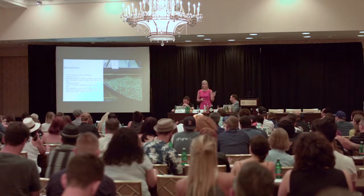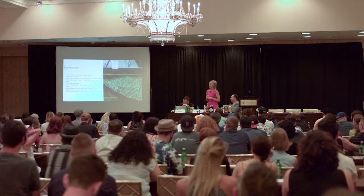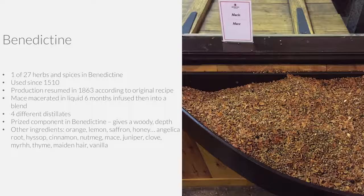What's interesting here is Benedictine's been using nutmeg since 1510, or so they tell us. I believe them. Which was right there in nutmeg's big moment, right? If you think about how valuable nutmeg was then, how special it was as an ingredient to use, especially when you think of liqueurs as a way to preserve beneficial medicinal properties of ingredients. You'd want to have nutmeg in there because it provided so many things that you want as a key ingredient in your liqueur. Yeah, and in 1510, we're definitely still in the drinking-for-medicinal-purposes regime, right?